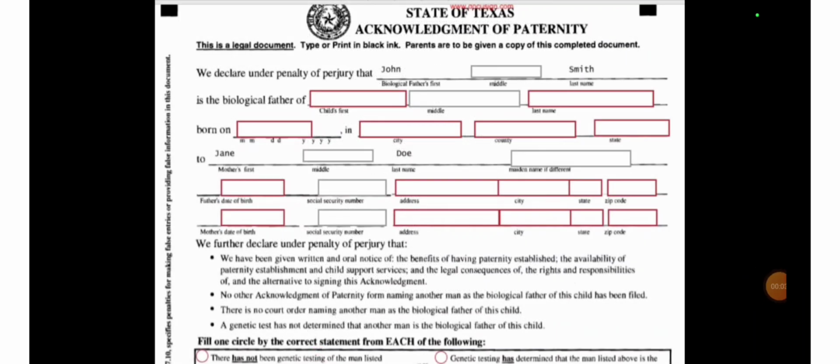But now let's go directly to the application. Let's go there. Okay, so now as you all can see on the screen, this is in fact the application for the acknowledgement of paternity coming out of the state of Texas. And it reads what? This is a legal document. Type or print in black ink. Parents are to be given a copy of this document.